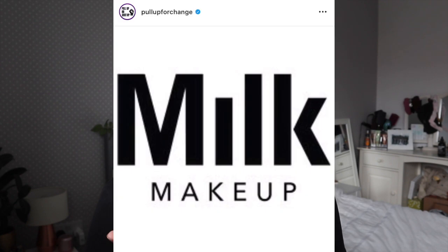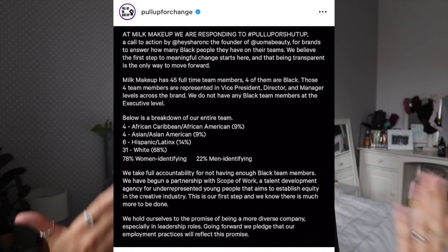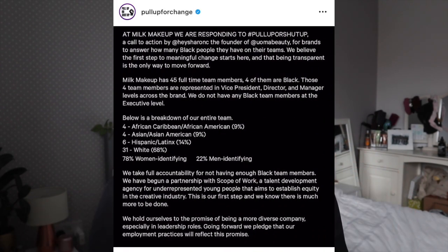As I said, I don't want to talk too much about what's happened recently because every day things are uncovering. The reason that Edelwitt even spoke up about this is because Milk put forward such a great looking pull up for change post, and she was just having none of it. How could you sit by and watch them get applauded for diversity again when you yourself have worked there and know that racism is rife there?